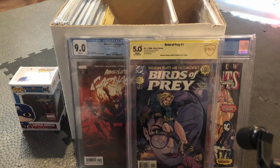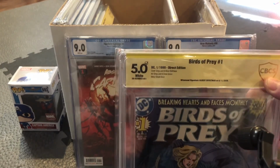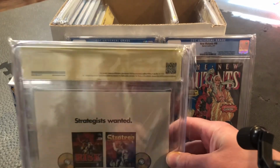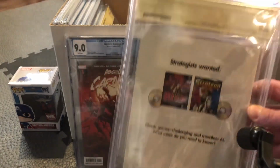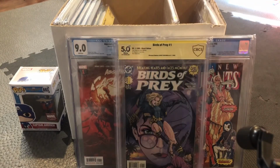Okay, lastly, CBCS does have an asterisk and check mark on their grades from time to time, and you will see this one right here has a check mark on it, which I was very curious why I got a check mark on a book. And that's typically for a book that looks better than the grade or looks worse than the grade. And it kind of explains stuff that may not be seen. So if everybody wants to scan that QR code right there, it will tell you that the book appeared to be an 8.0, but it had stains on the back cover that probably could only be seen with a magnifying glass, that brought the grade down to a 5. So, just another interesting fact.